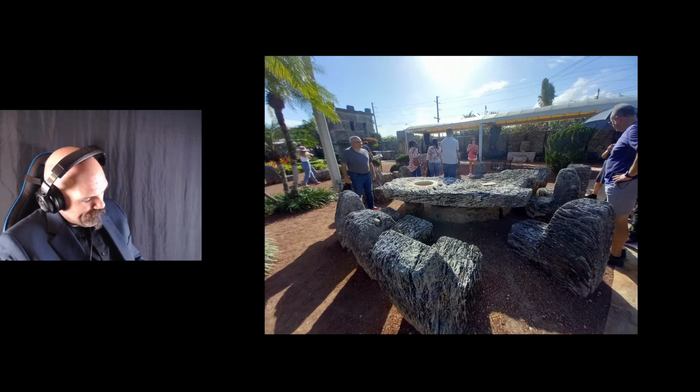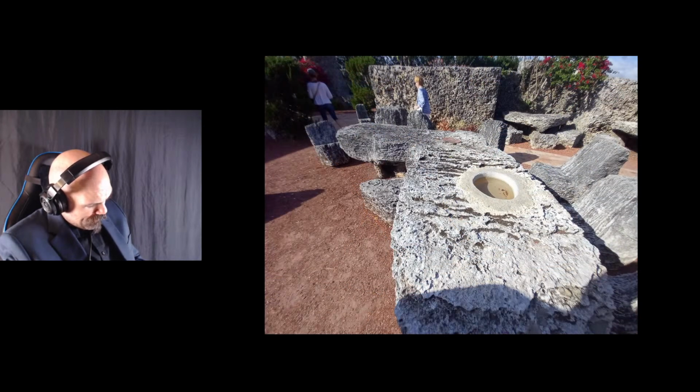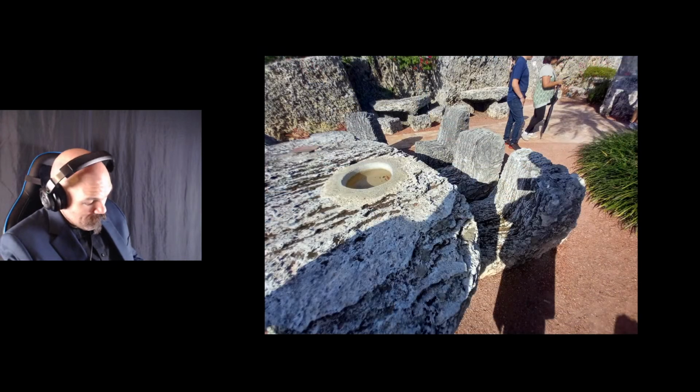Next is the Repentance Corner. The most disturbing element of Coral Castle, Repentance Corner, provides a somewhat frightening look into the mind of Ed Leedskalnin. In this corner, Ed carved two shapes that looked like upside-down exclamation points. When a child misbehaved, his or her head would be put through that round opening at the top and locked in with a piece of wood.